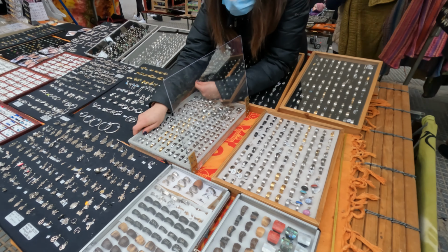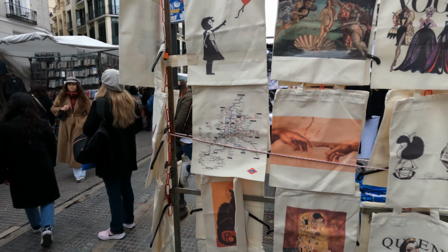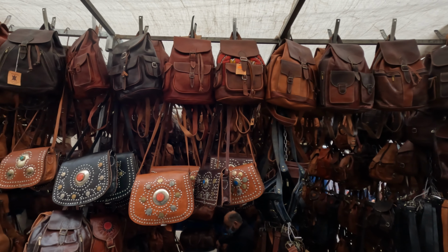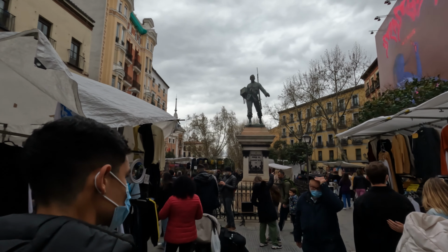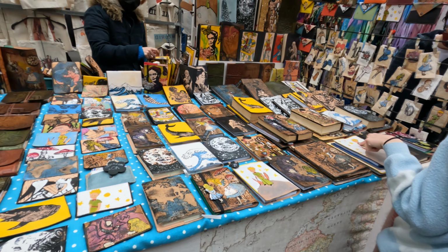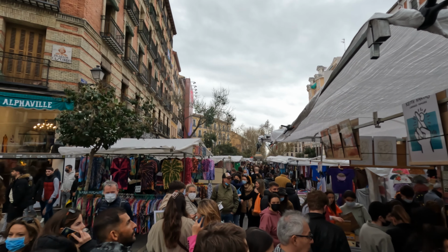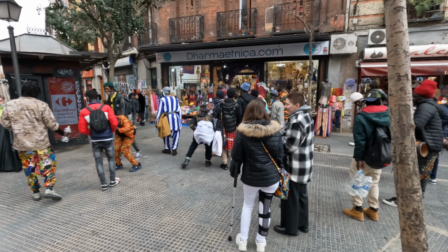I was impressed by the countless amount of vendors that you could see there lined up on the streets of the neighborhood. So much stuff to check out while you're walking there, a lot of people walking around. And in the neighborhood, there's also a bunch of bars and restaurants, cafes that you can check out. It runs every Sunday from 9 a.m. to 3 p.m. So if you're in Madrid on a Sunday, go check that out as well.